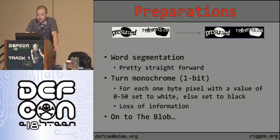And then to make everything easier, I turn it monochrome down to 1 bit, and I did this by just, for every white pixel with a value of 0 to 50, I set it white, otherwise black. You lose some information in doing this because there's some anti-aliasing in the image, and that goes away. But anyway, on to the blob.